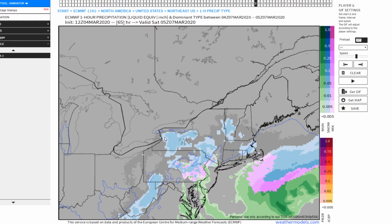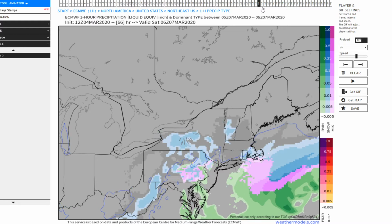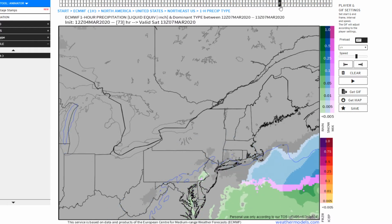You're starting to see a little bit of snowfall develop for areas into the Northeast, for areas into Massachusetts, Connecticut, Rhode Island, through Vermont, and getting through upstate New York, northernmost New Jersey and into Pennsylvania, West Virginia, and Maryland, all seeing some snowfall at this point, according to the European model. This would be by Saturday morning now, and then it starts to dissipate.